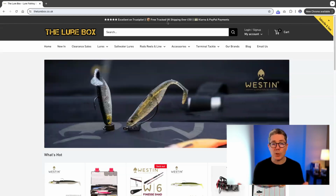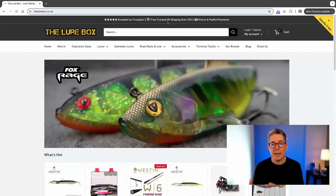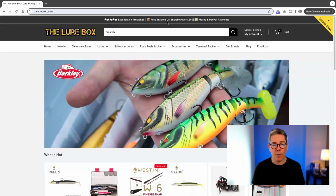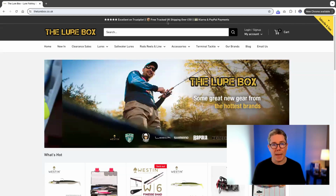Then in the middle, indeed, we do have a promotion: free tracked UK shipping over 50 pounds. It lets us know if we spend a certain amount, we're going to get a bonus. And then on the right side, Klarna and PayPal payments, letting us know that if you don't want to put your credit card in, you can use an alternative form of payment, and it lets you know right up front. So you don't waste a lot of time getting invested in the site and then find out you can't use Klarna or PayPal, so then you abandon.